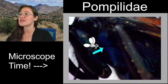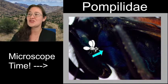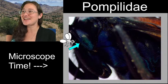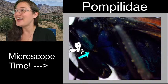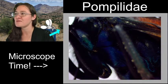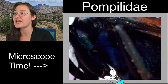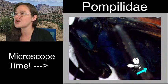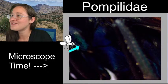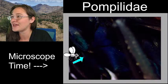Every single species in the family Pompilidae has a split mesocoxal plate. So to give you an idea of where that is and what I'm talking about, this right here is the connection to the first leg. This is the coxa, and the femur is coming out towards us. This is the coxa for the middle leg, and our femur is coming out in this direction, and then the tibia comes back down. If we look, and it's kind of dark, and I wish I could get it to be brighter. I can darken it, but I can't make it any brighter than what it is.